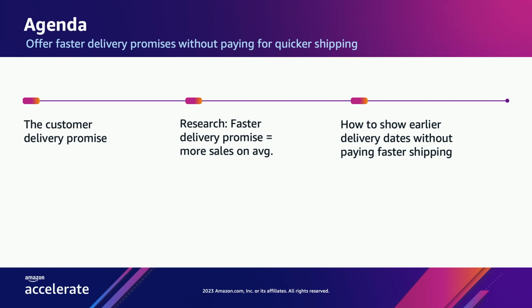So we're going to talk about a set of features that you can enable for your business with a couple of clicks. I'll walk you through them, and ultimately how they can help improve your business by setting more accurate delivery promises.